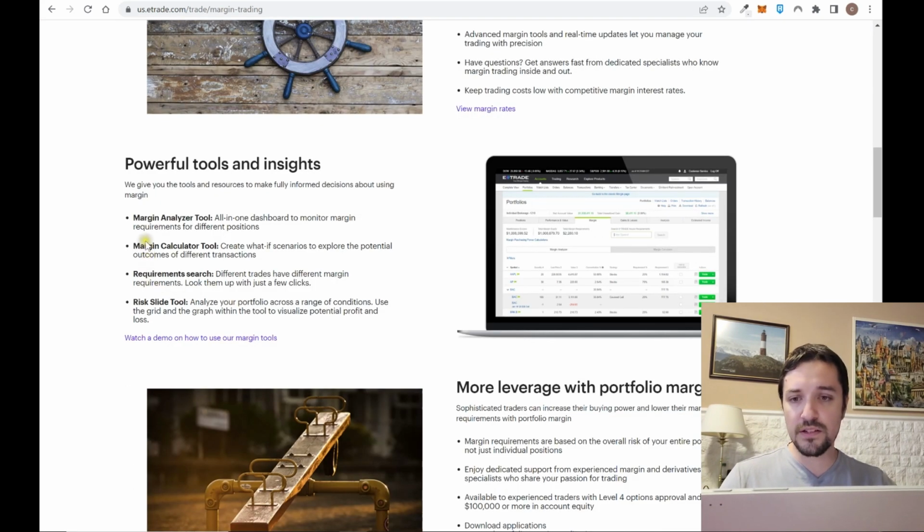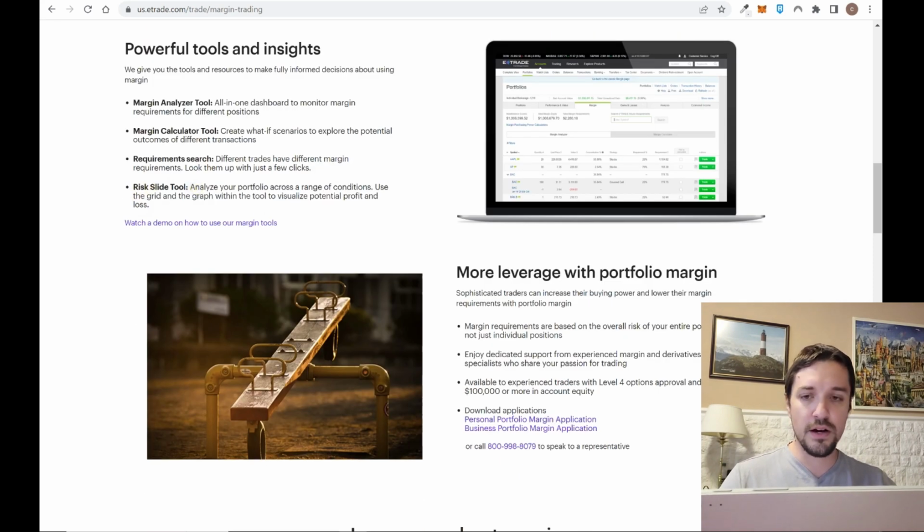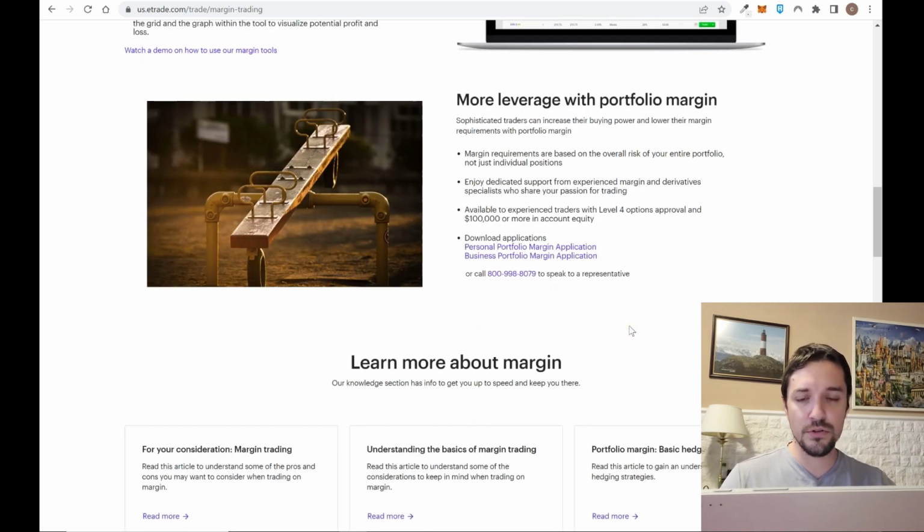You will have different tools. For example, you can analyze how much margin you are asking from the broker, how much money you have to pay because you are borrowing money, and you also will understand the risk that you are facing. Remember that the more leverage you use, the more risk you have.